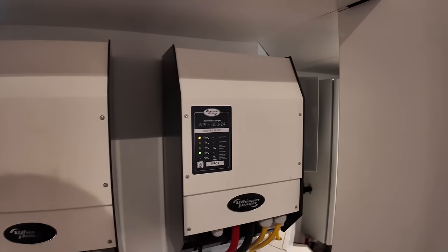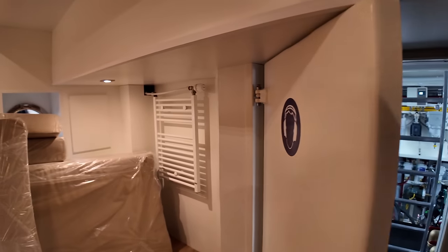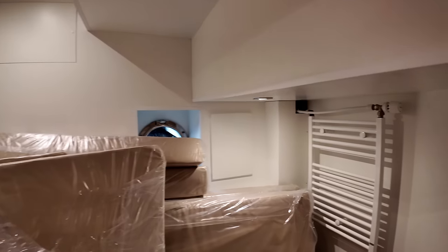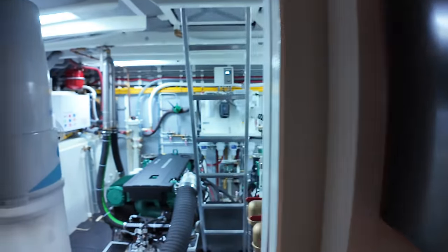On this bulkhead, we have the whisper power inverters. And if I spin around and show you the other side of the lazarette, you'll notice that you can turn this area into crew accommodation if you want to have a member of crew on board. Let's finish this boat tour by showing you once again the engine room.